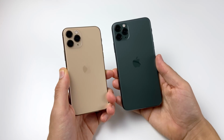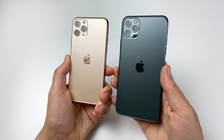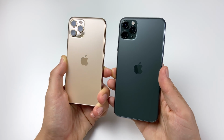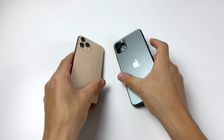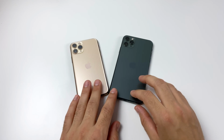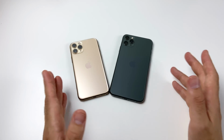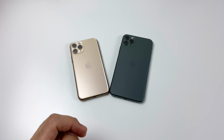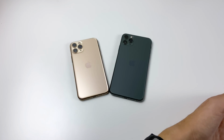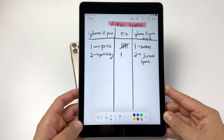Should you buy the iPhone 11 Pro or the iPhone 11 Pro Max? You can see both beautiful devices right there. Now, I was going to fully compare these and I had everything ready to go, a detailed comparison, all that stuff. And then when I got to the final results, I was like, wait a minute. We're going to use about 10 minutes of these people's day just to explain a very simple concept between these two phones and which one is better for which person. I got the final results right here. I'm just going to show them to you.